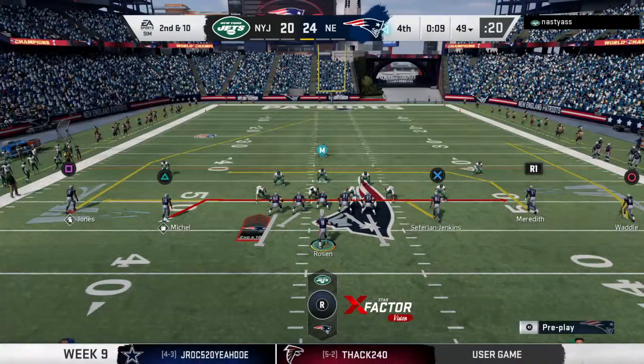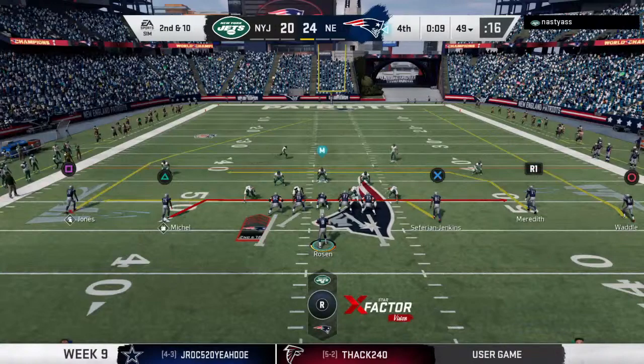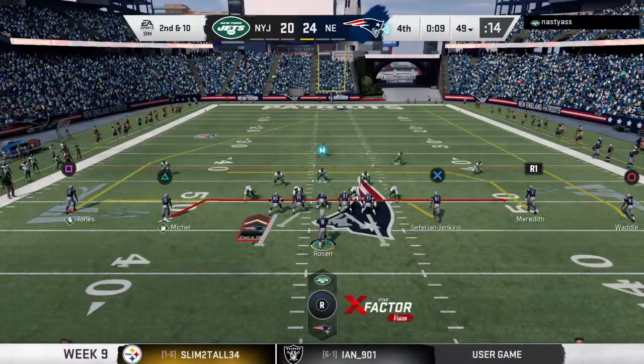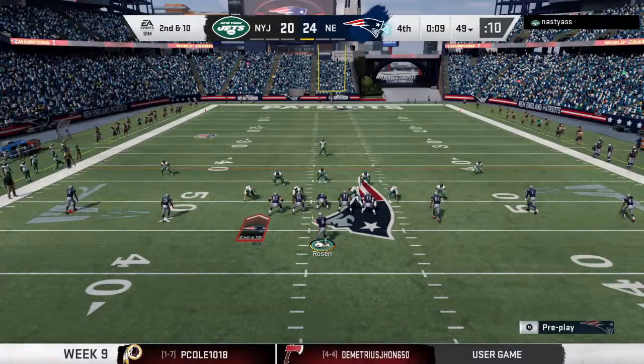Stop your whining. 57's the mic. Watch 57. Hey, let's get that ball, D. Let's get that ball. Hey, Haywood.